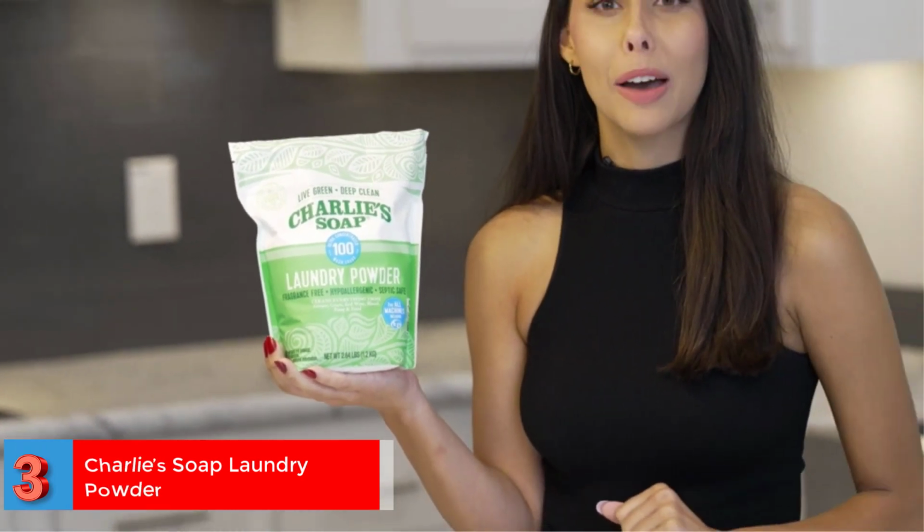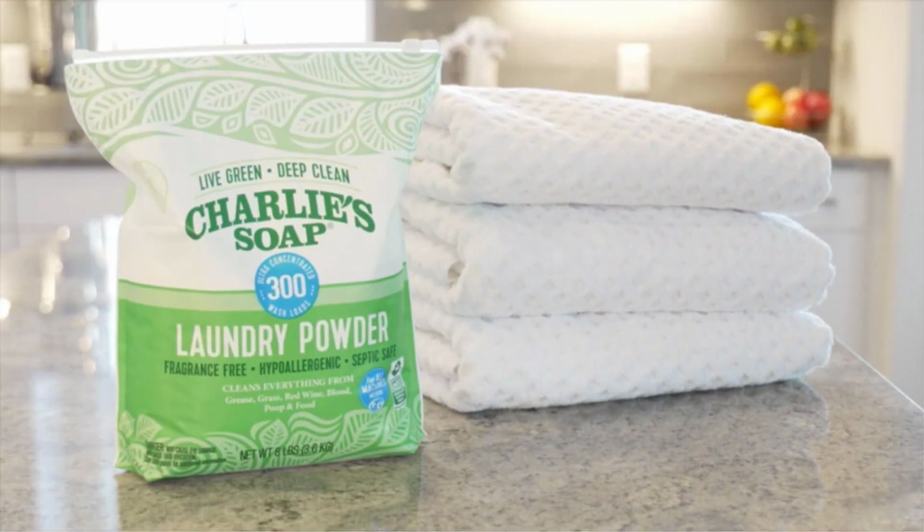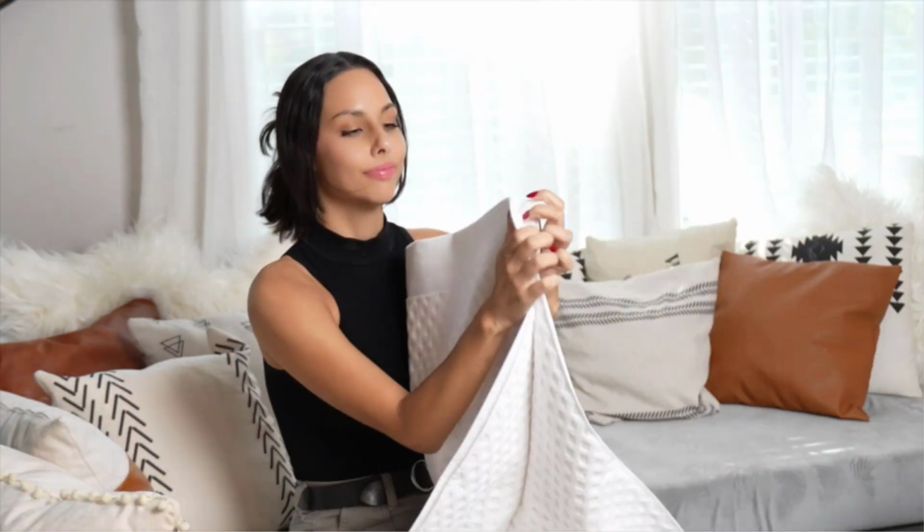Number 3. Best hypoallergenic. Charlie's Soap Laundry Powder. Charlie's Soap Laundry Powder works on all your laundry from high-tech fabrics to delicates. It effectively removes smells, stains, and left-behind residue from previous detergents. It cleans baby fabrics gently and makes them soft. It does not use artificial brighteners, and its gentle formula is safe for hand washing.